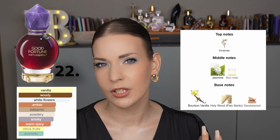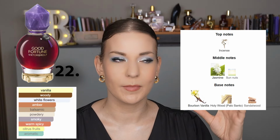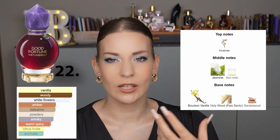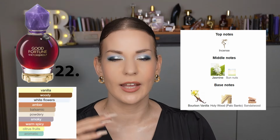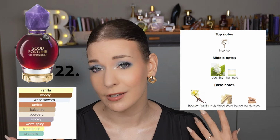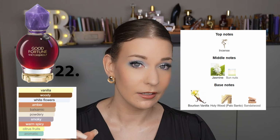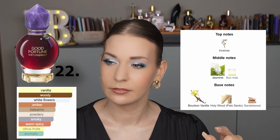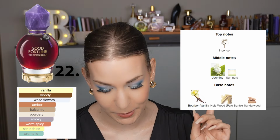Incense isn't usually a scent that attracts me, but because of the woodiness in there, because of the vanilla and because of the jasmine, it just really works. It's just a bit more smoky and really levels up the warmth and the spice in there. This time I really like the incense. Normally it's not really for me. Leather, however, if they just replaced the incense with leather, oh dear, that would be my scent, absolutely.